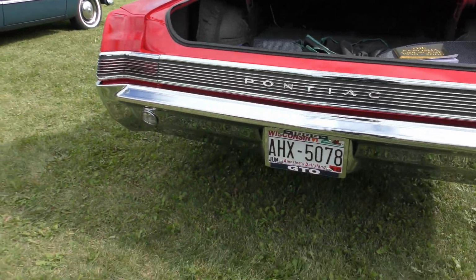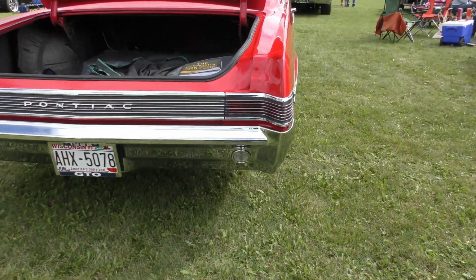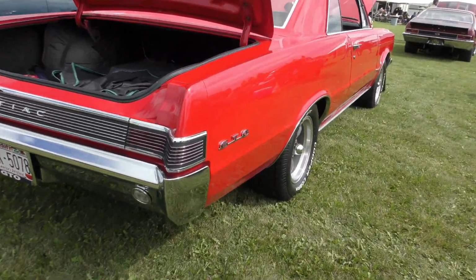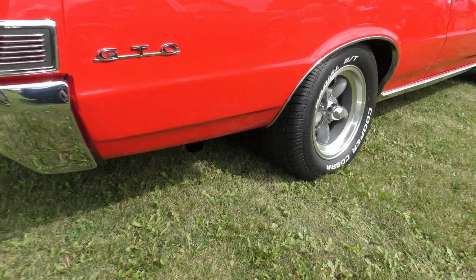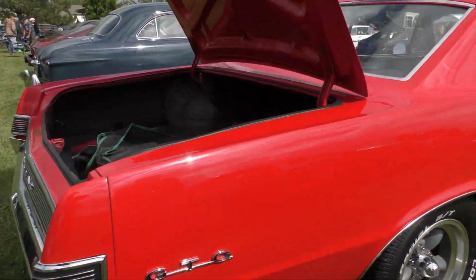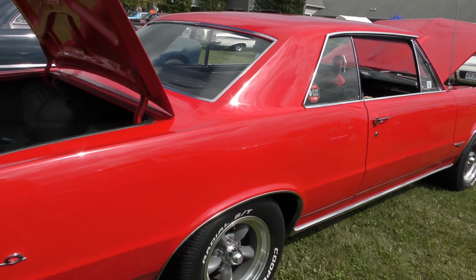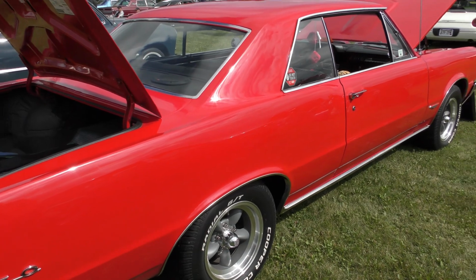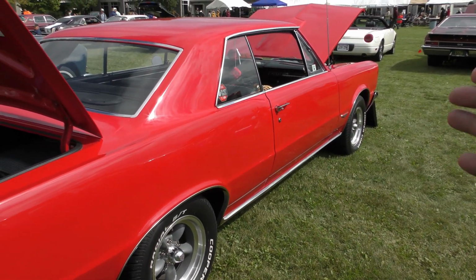That is really, really nice. Wow, where the pipes at on this thing? They tucked up under there? Yeah, right there. Oh, they're coming out the side. Okay. Man, GOAT. You don't see these every day, man. You don't see many 65s. No. 66, 67, they're everywhere. Right. 65, not so much.